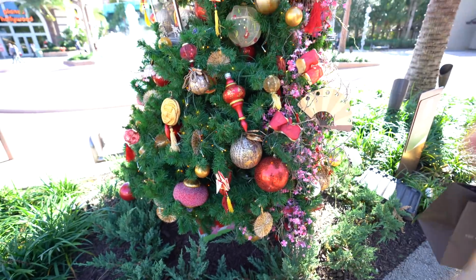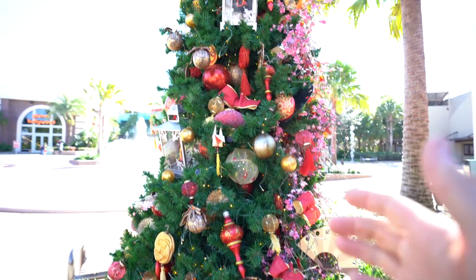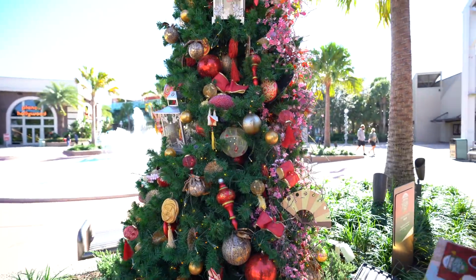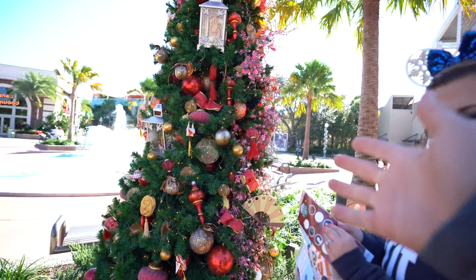Now, I will say, one thing that I think is very different than all the other trees that we've seen so far, this one is very heavily decorated. Like the Star Wars one back there wasn't really all that decorated.